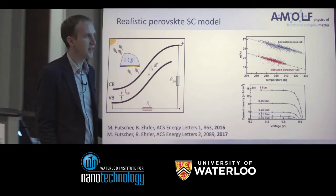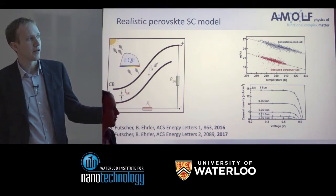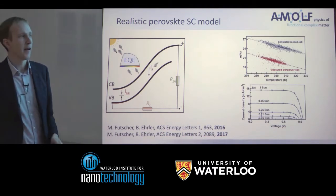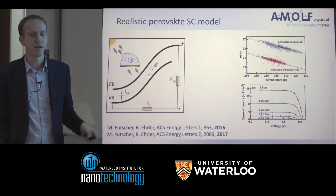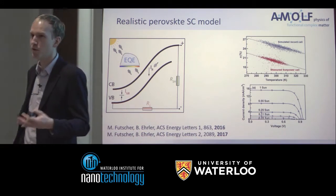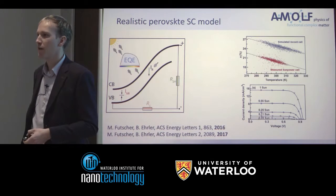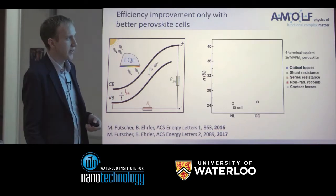And also the intensity dependence. So here, in this case, it's a perovskite cell, and we sort of fit our model to the one sun intensity, and then we simulate how it would perform at lower intensity and also compared to the measured data. That also works very well. So it seems to reproduce the effects that are actually going on in these solar cells at different intensities and different temperatures. So here's the result.